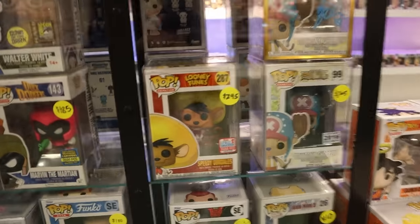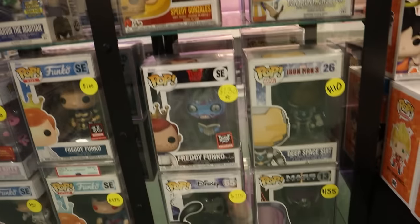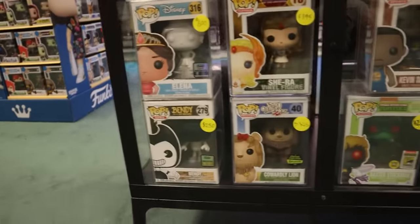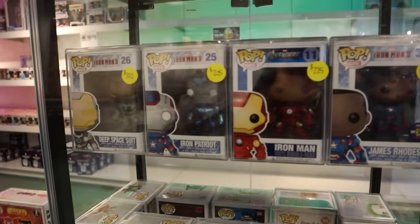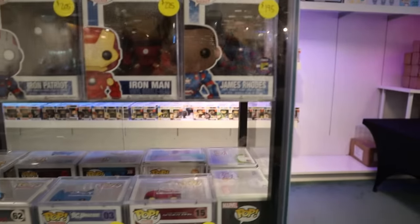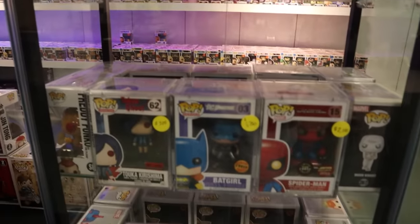They've got all sorts of good stuff. Speedy Gonzalez, got to show that one off. Some Freddy's in there. Iron Man. What else we got in here, guys? Lots of other good grails. You got Kevin Durant and Steph Curry. If you want to see some more Marvel stuff, guys, I'm just going to kind of pan through everything, see if there's anything you guys like.